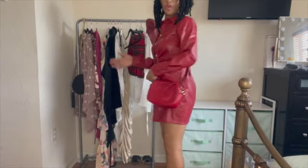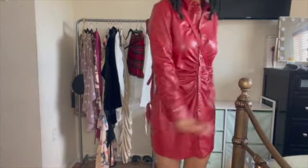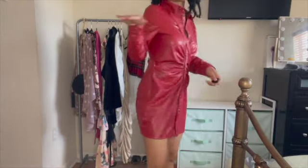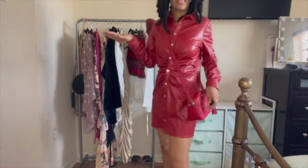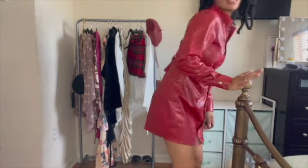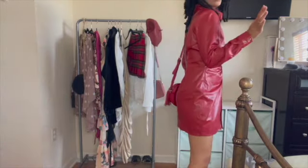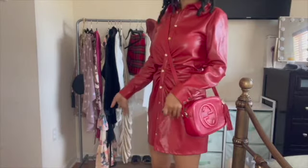This is just, ooh, I just love it. The dress speaks for itself. That's all you gotta say. This might have to be a little child. I don't know if anything is gonna be able to top this, but this is indeed my favorite.